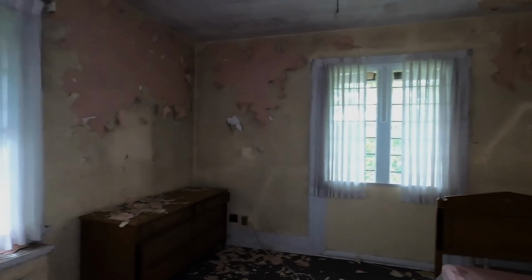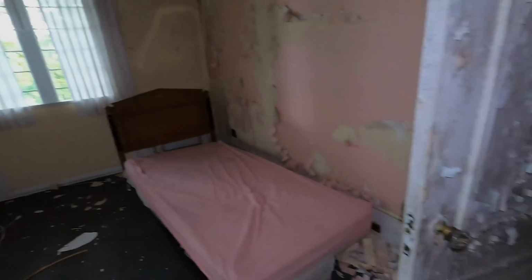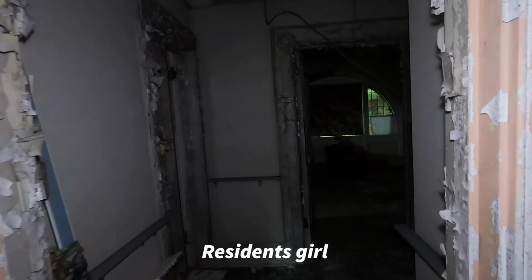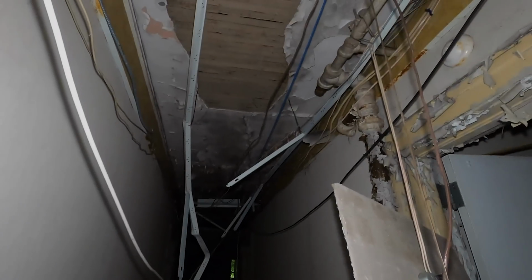This is kind of the common theme, that you're going to walk into a lot of individual rooms that were for patients and all have their own kind of style and little differences. You guys also should know that this place has so much stuff dangling from the ceiling, so you really have to watch your head. Make sure you pay attention always.